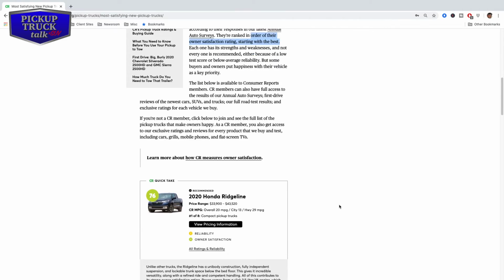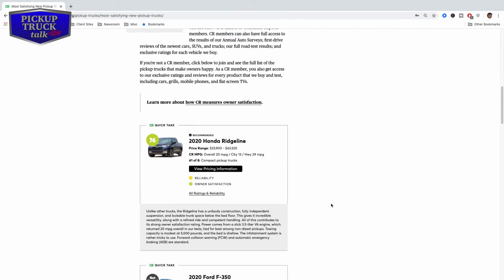This is likely to frustrate you. Honda Ridgeline, look at that. The Honda Ridgeline is ranked number one. They have the price range. Reliability is okay. Owner satisfaction is really high. People are highly satisfied with the Honda Ridgeline. Yes, you can put your comments below about how it's not a truck or it is a truck, whatever, but people are really satisfied with it, and that's what matters in this video.